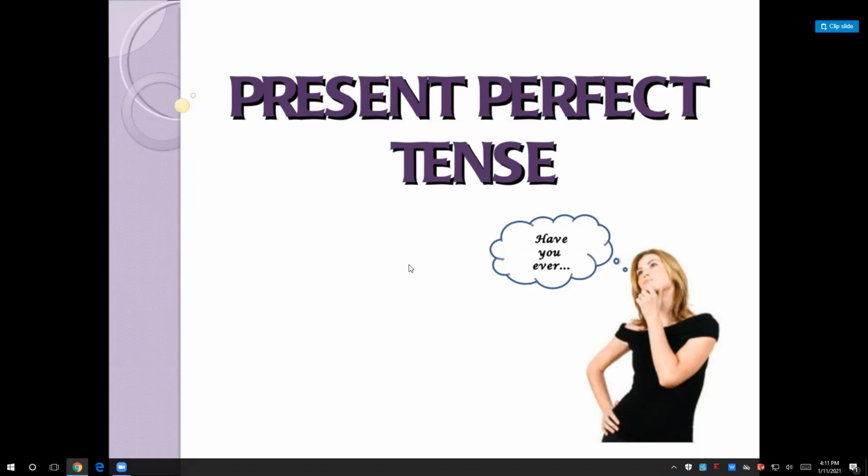Now, the most common use is that it is used to describe recent events without a definite time. Now, the idea of time or place in the speaker's mind makes the event recent. Now, our time expressions may emphasize recentness. Time expressions like just, recently, lately. Now, these time expressions all indicate recentness.